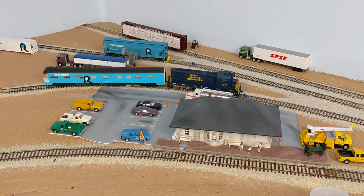But again, I just keep those in places where I know there's a little bit of a grade where cars will roll, and don't use them all over the place. So all right, that's all I wanted to cover. This is essentially the end of the series on these operational details at customer spurs.